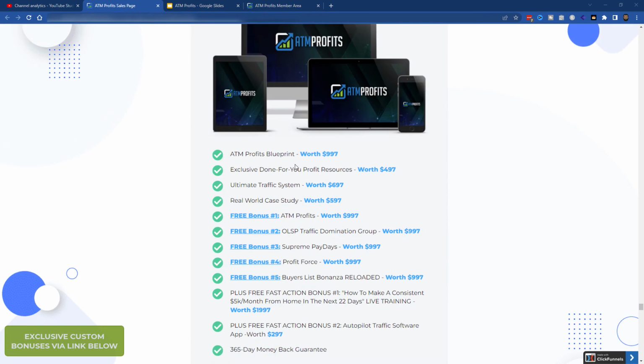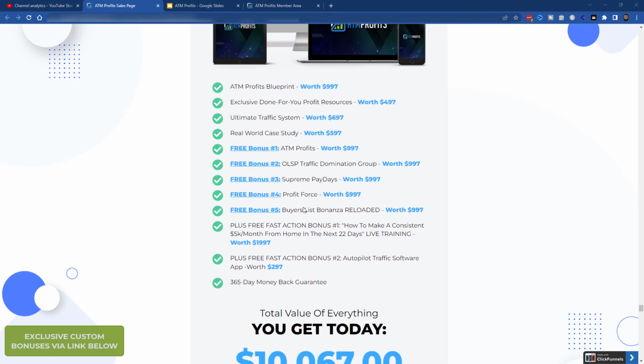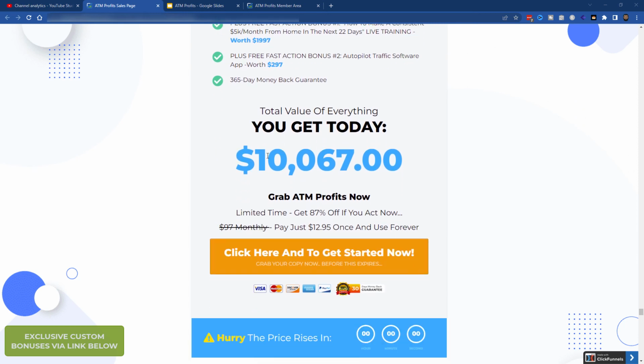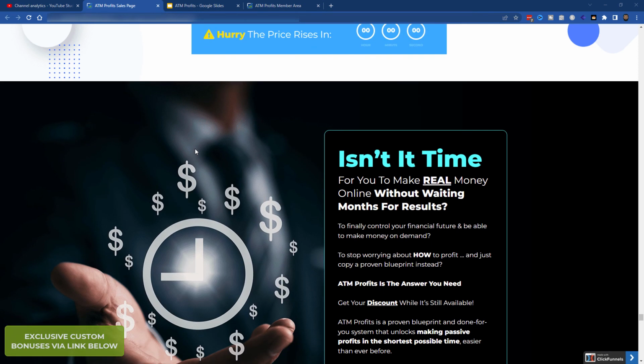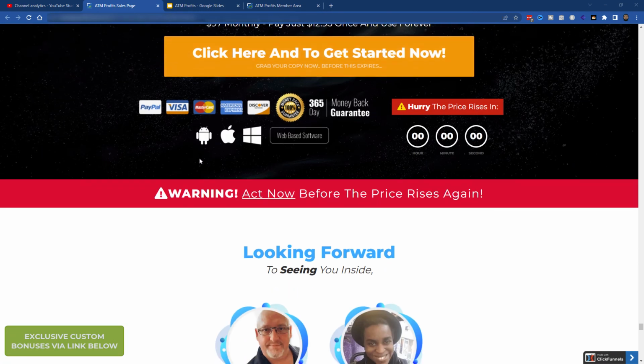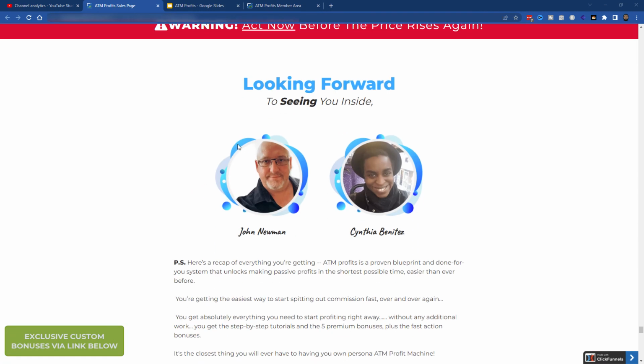Okay, so with this package today you get the ATM Profit Blueprint, you get all these done for you resources, you get an ultimate traffic system, they give you a real world case study, and all these other things here. They give you other free bonuses from within the system itself. So you get this domination group and paydays and profit force and so on. And yes, all for one price, $12.95. That is the front end price, and in my opinion it's an absolute bargain.